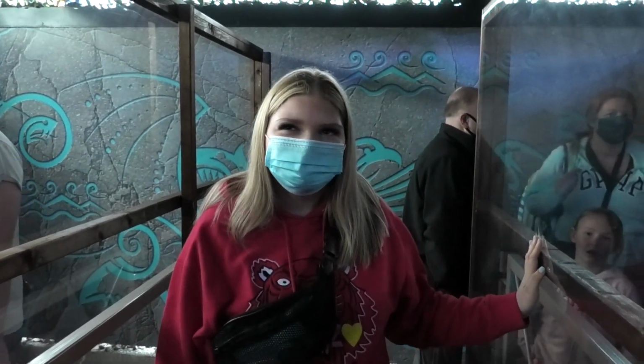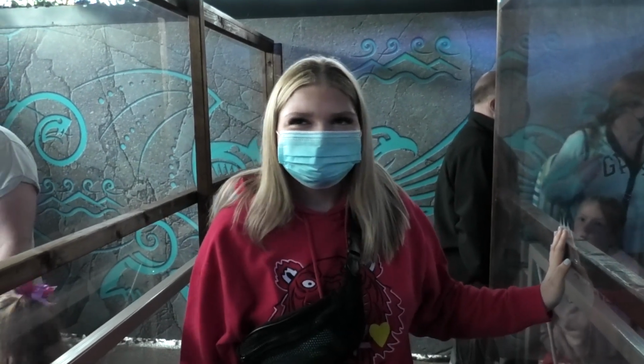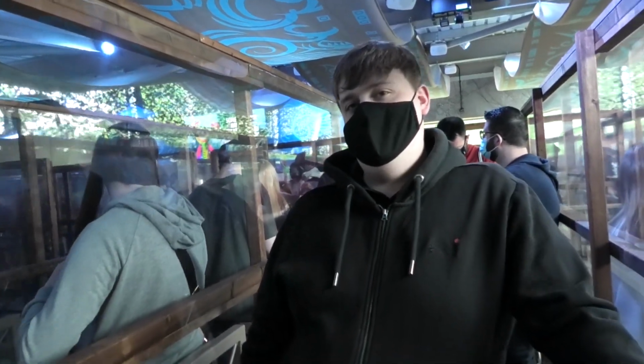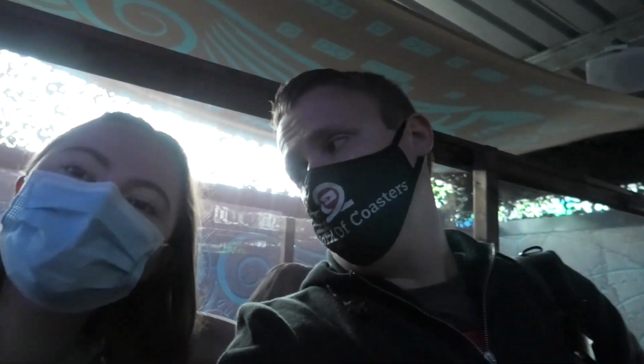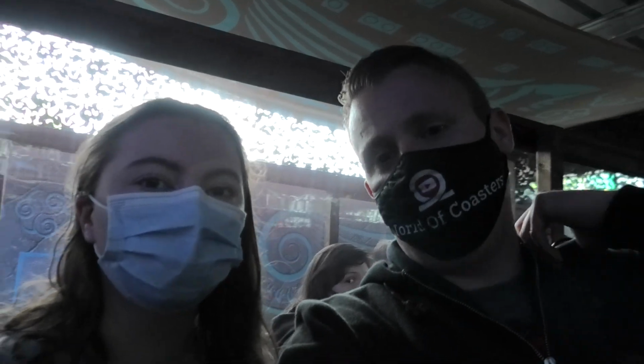simulator. Okay. So you roughly know what you're going to be experiencing. It's a pretty good experience. Lewis has been on Flight of the Voltairian at Europa Park. Myself and Louise have been on Soaring at Disney World, and we've been on Flying Dreams in Ferrari Land.